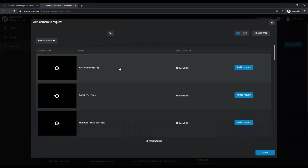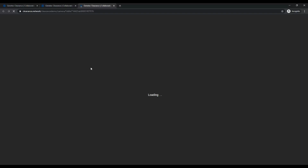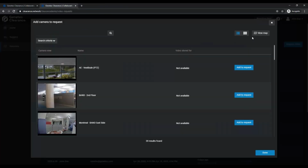This will allow me to open up the camera registry and start looking for the video cameras that are associated with my request. If I click on a unit, an important thing to note here is that we're only able to view metadata. So we're getting a thumbnail field of view for the unit and maybe some location information and a name, but nothing else. To be able to see actual recorded video, the user has to go through the approval process. I can jump back out of here.